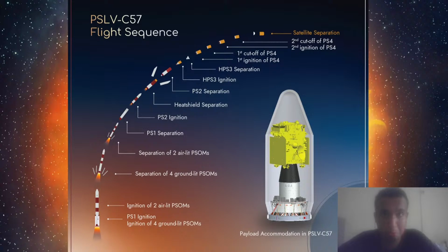There is a coast phase of 200 seconds that follows PS3 burnout, during which there is no thrust being developed, but the rocket continues to be steered. At 581 seconds into the flight, the PS3 separates, and the last, the fourth stage of the rocket, 8 minutes to the launch, with the Aditya L1 spacecraft, coasts for a long time thereafter.